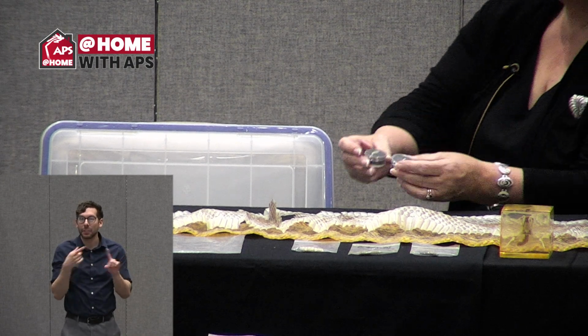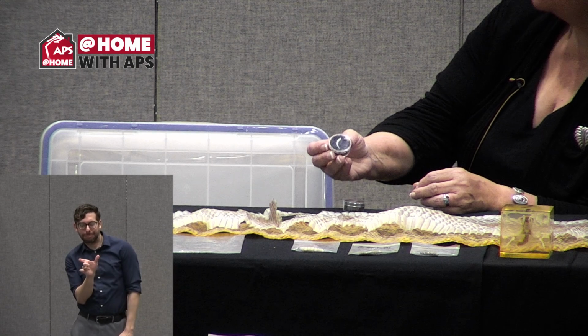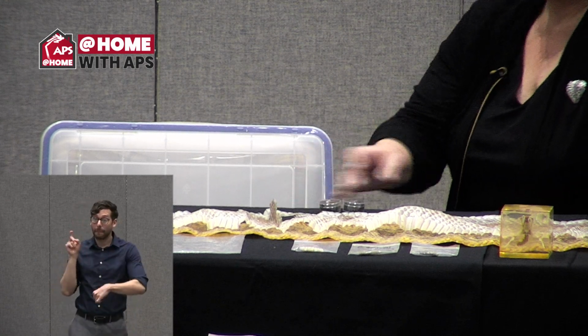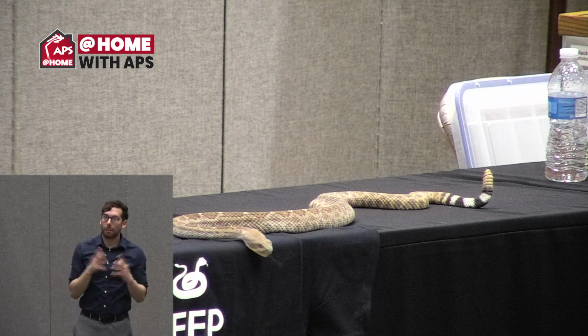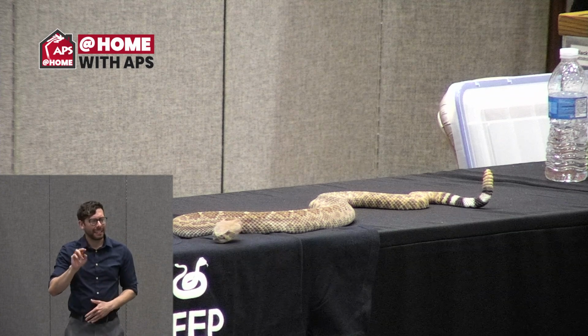Wow. And the fang is quite a bit longer. Yeah, that looks pretty vicious. That would hurt. Just the stab would hurt. The venom would do the job, though. Do the job, definitely. Okay, so this diamondback, how would you acquire a diamondback like this for the museum? Was he found or brought in, or was he rescued?